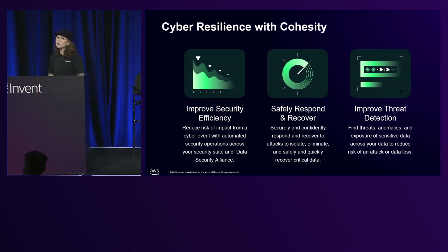Because for most companies out there, your backup and recovery team may be a different group than your security team. And so we want to partner with that other team to make sure that you can get back online quickly. And that leads into the next key point. We want to safely respond. We want to safely recover. And so the idea is that we want to isolate the attack. We want to have the ability to potentially recover into an isolated sandbox if we're gathering evidence, and also make sure that we have rapid recovery of your critical data.